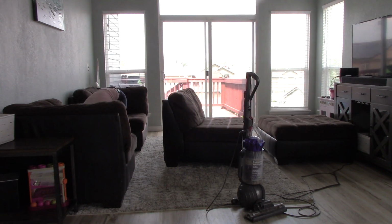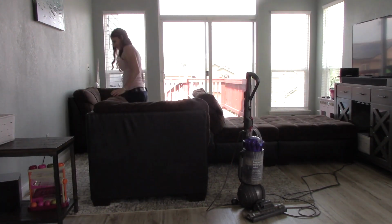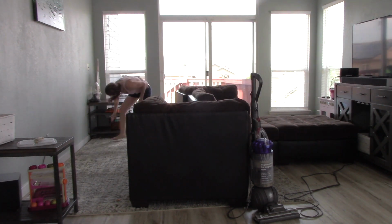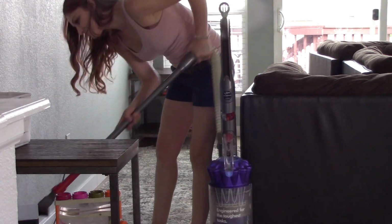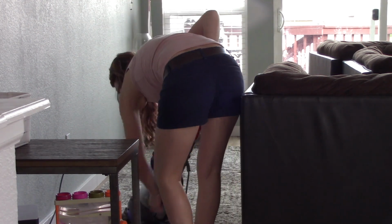I even vacuumed behind it because I wanted to get a jump start on some deep cleaning that I need to do. I have some family coming in from out of town and I want to make sure the home is all situated and set. So this was my only big deep cleaning thing I did, vacuuming back here, which was really bad.